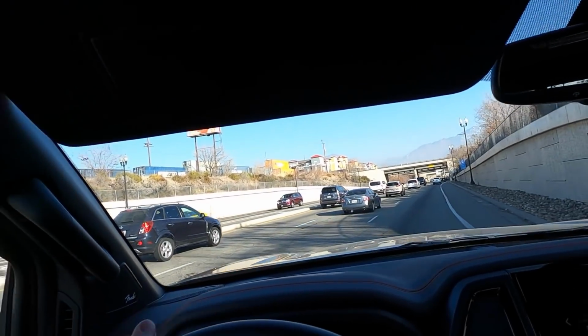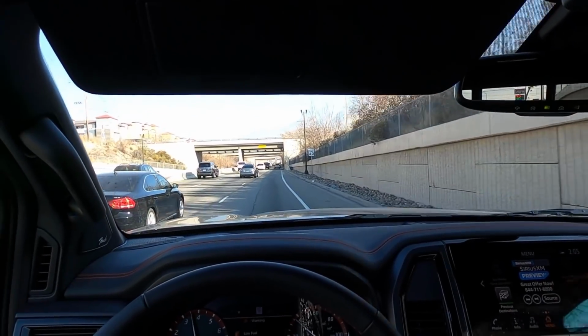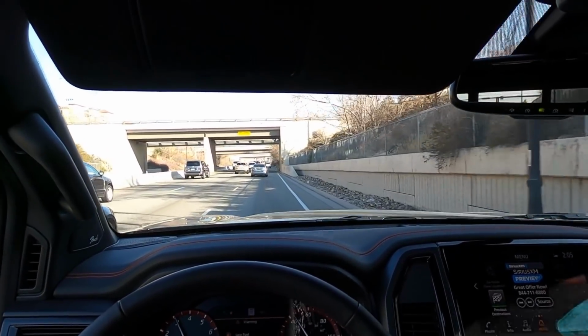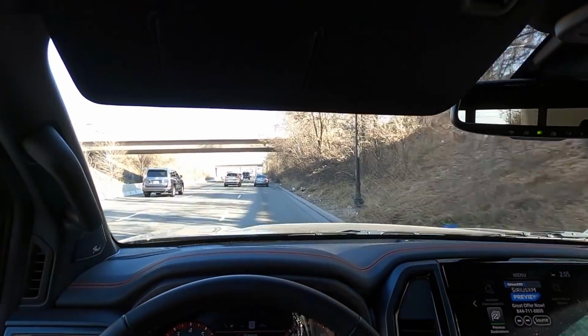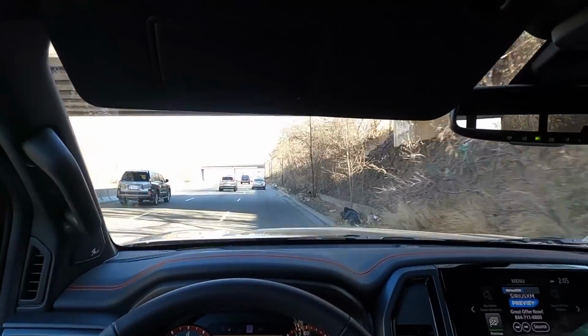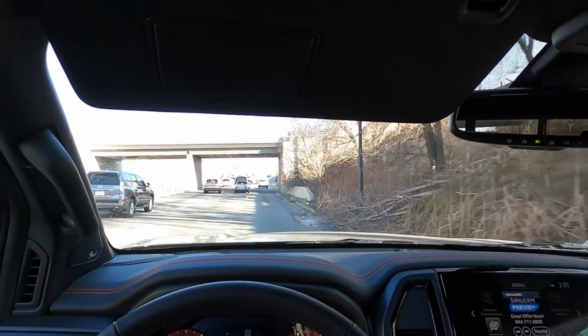But let's get our acceleration here with this. Yeah, I love this 5.6 V8. It just feels so nice. It's got such good torque. The power is there as well. It's just a really, really strong engine in general.